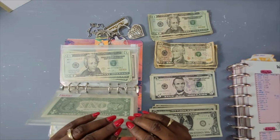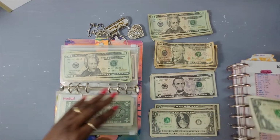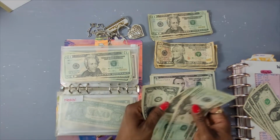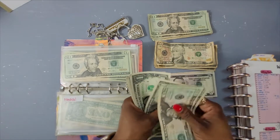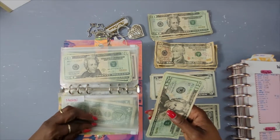Okay, medical is going to get $3, bringing medical to $45.